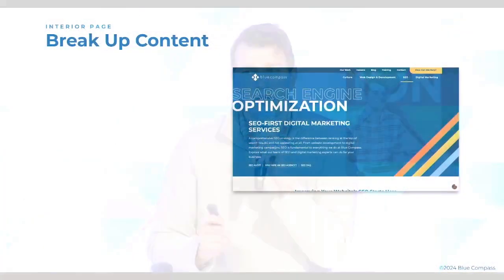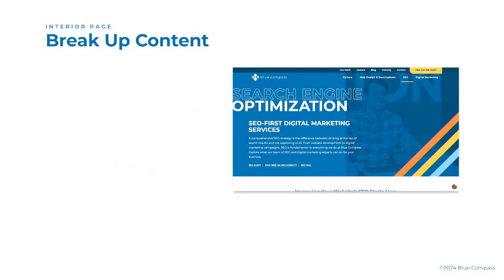All right, and then another main thing here is break up your content. Too much text is overwhelming. You have a sea of text, you are going to look at that and think, I did not sign up for a course today. Maybe you did. But for this page, I don't want to read 25 paragraphs on the subject. I need to see that broken up so it doesn't feel so overwhelming.